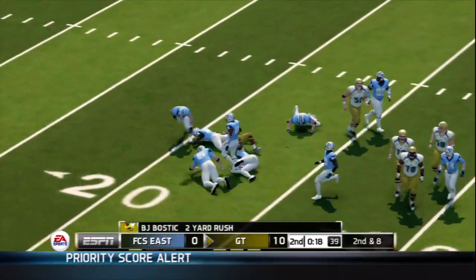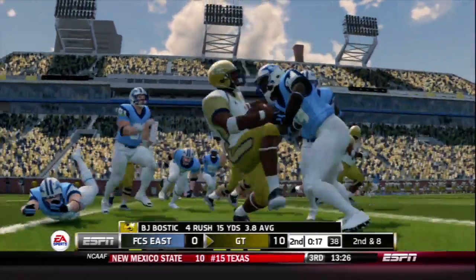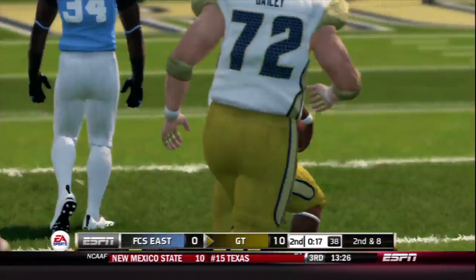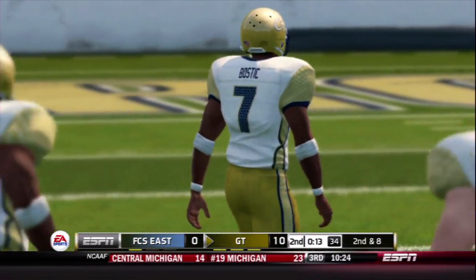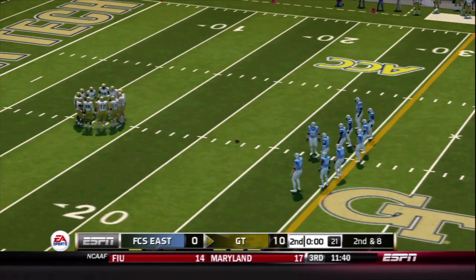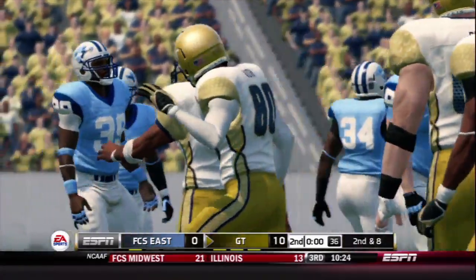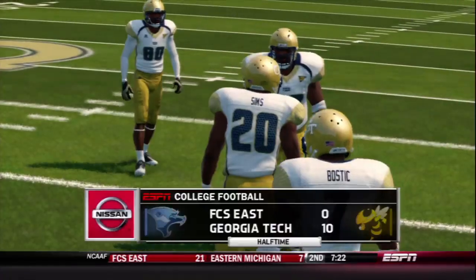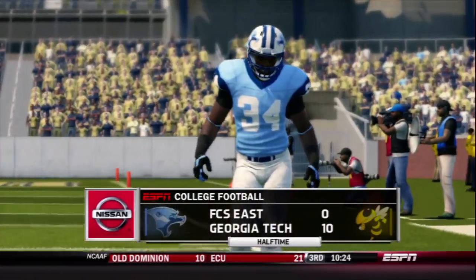He gets out to about the 22-yard line. Bostic gains about 2 yards on the run. That makes it second and 8. From their own 22-yard line. Second down. Don't go anywhere, folks. It looks like we might have a pretty good game on our hands after all. Georgia Tech's got a 10-point lead.